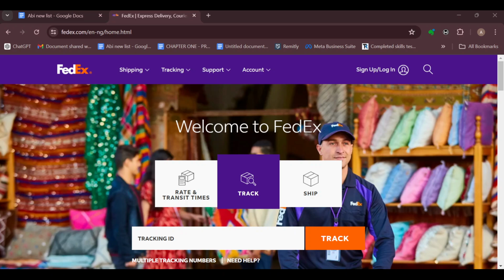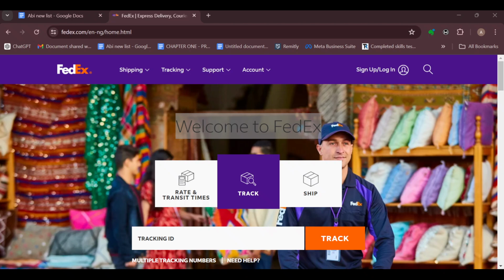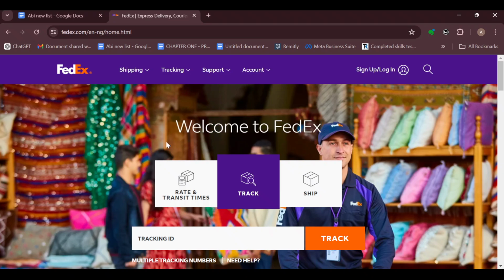The first step is to visit the FedEx website. Once you're on the website page, the next thing to do is to head to the FedEx tracking page, or you could just click on tracker. You can see that once you're on the FedEx website, you can see the writeup welcome to FedEx, and then after that you can see some icons which include rate and transit times, track, ship. So ensure you click on track.